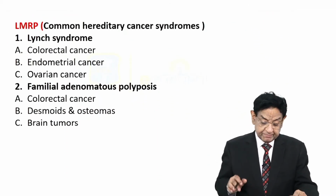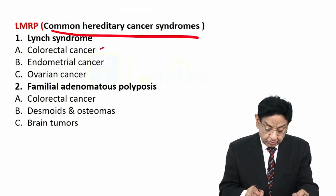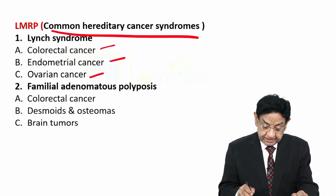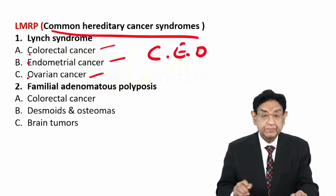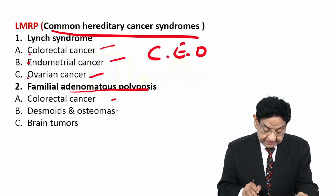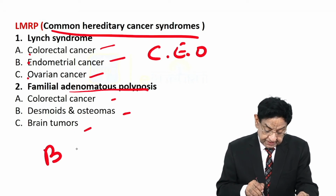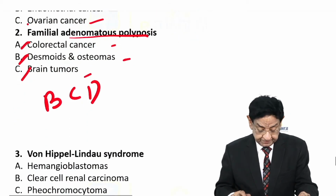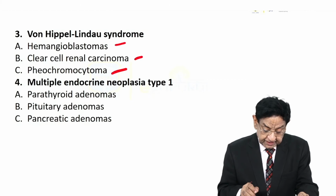So a quick recap about hereditary cancers. Lynch syndrome: colonic cancer, endometrial cancer, and ovarian cancer. The mnemonic is CEO, CEO of any company. Familial adenomatous polyposis: colorectal cancer, desmoid, osteoma, and brain tumor. The mnemonic is B, C, and D. Easy to remember. Von Hippel-Lindau syndrome: hemangioblastoma, pheo, and clear cell renal carcinoma.